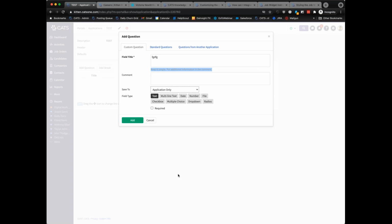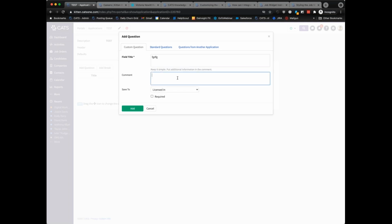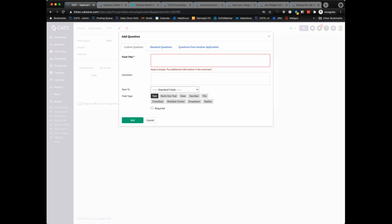So that license, for example, I can say licensed in, and then it's going to know, based on what my options are for that field, what the options I'm going to let the candidate answer. So I'll come back to that. If you're not really looking to save it to a custom field, or you don't want to set that up right away, that's totally fine too.